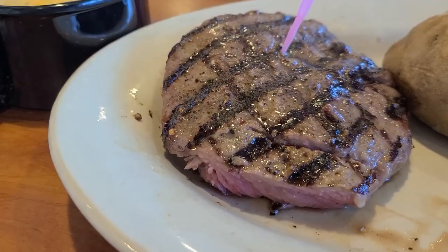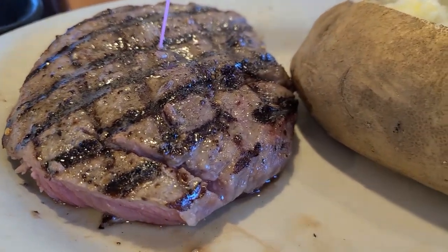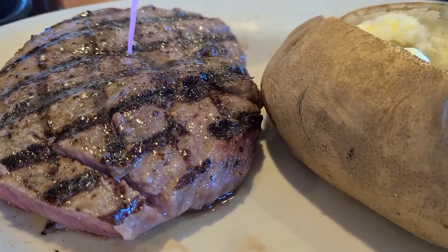Now, the food tasted really good, but the quality of it just wasn't there. So I had my steak. I asked for them to cook it medium rare. The thing was still mooing. It was pretty rare. And on top of that, there was a lot of fat inside the steak.